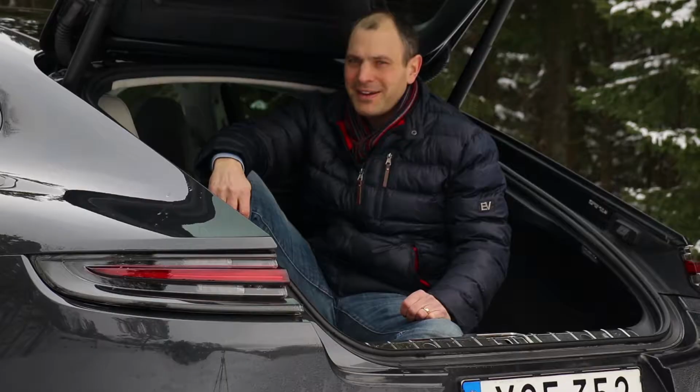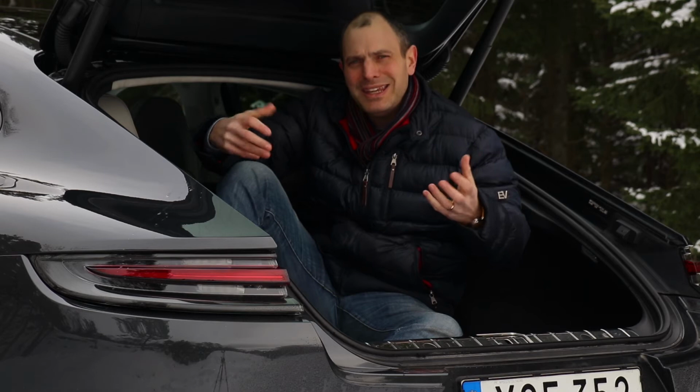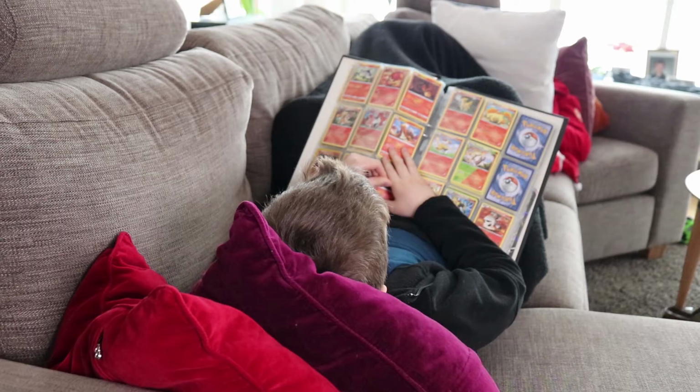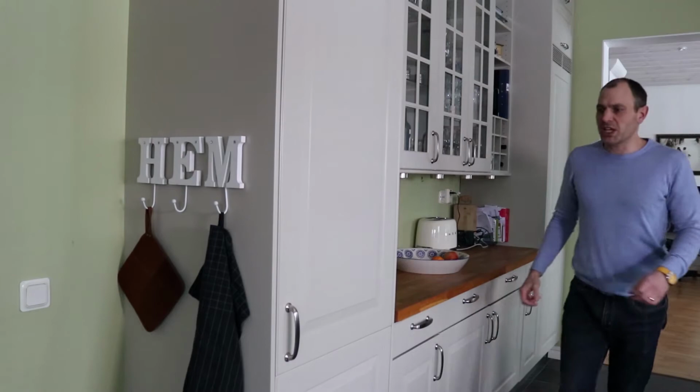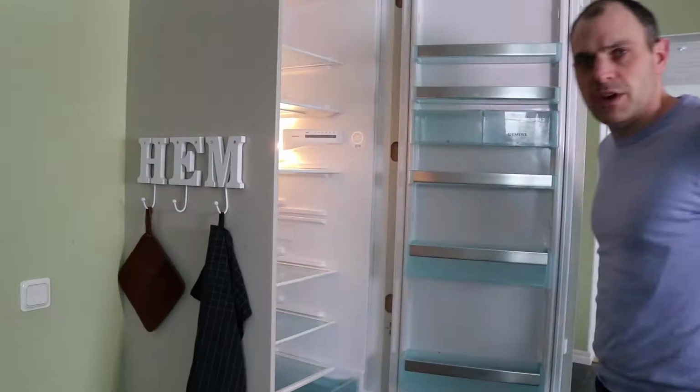And so once again, I find myself in the trunk of a Panamera, this time in a Panamera Turbo with 550 horsepower that you absolutely need as a family father. What for lunch? I don't know, let me take a look in the fridge. Not good, ladies and gentlemen.